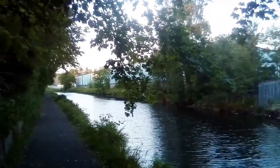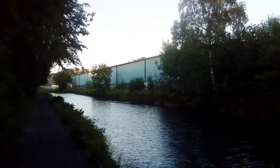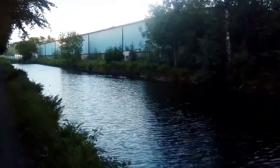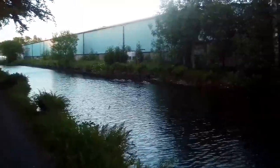But there's a slip road for the motorway and a culvert redirects it. So it was shut down in the 50s, reopened in the 80s. I filmed the culvert, got to jump over where there's no footpath, towpath, and then we'll be carrying on towards Rochdale. We're almost there.